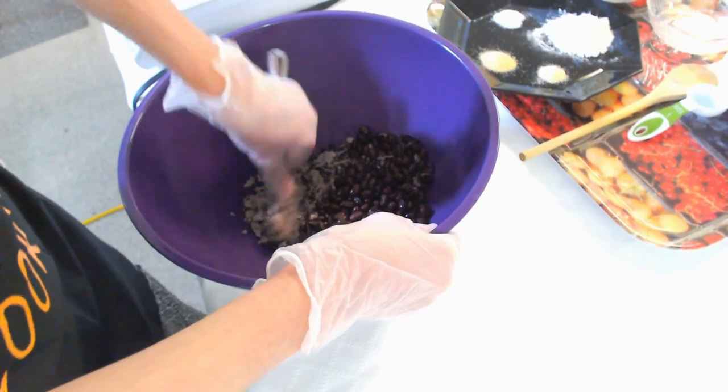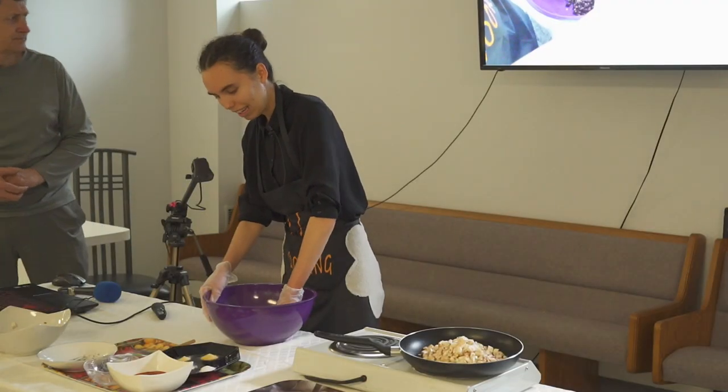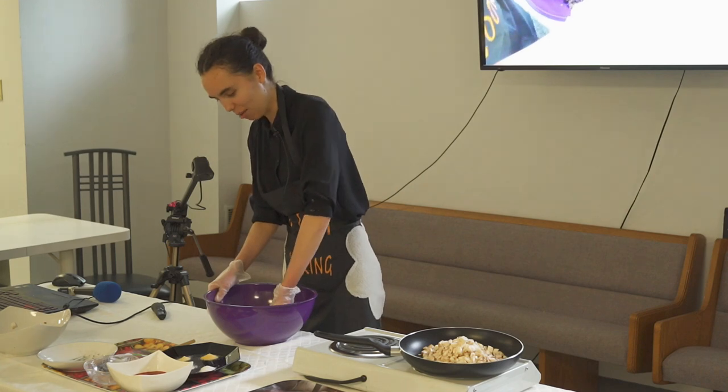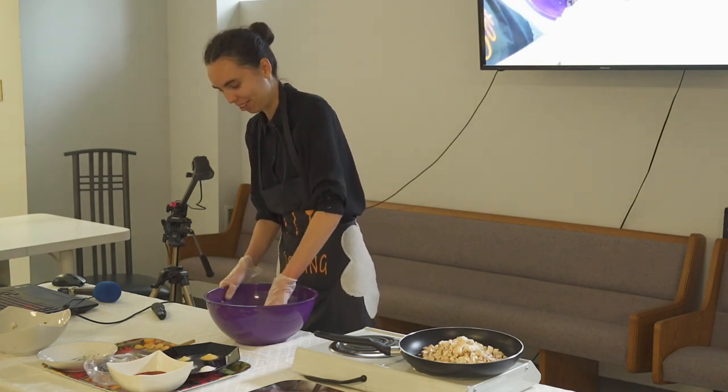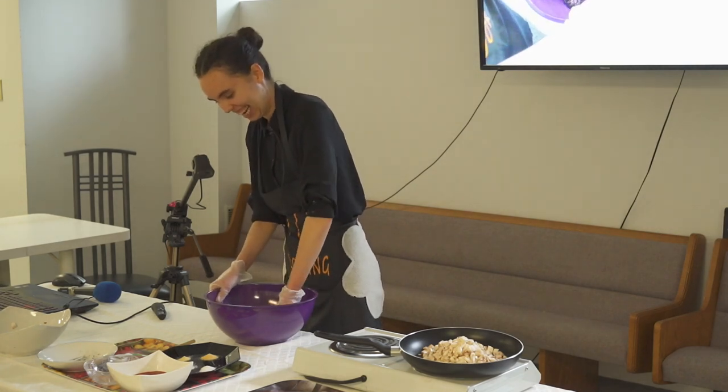So if you mash them up, it's going to be easier to cook, faster to cook? I'm going to be making burgers from these, so if I didn't mash them up, they wouldn't be burgers, they would be a bunch of beans baked on a cookie sheet. Do you have any other questions?